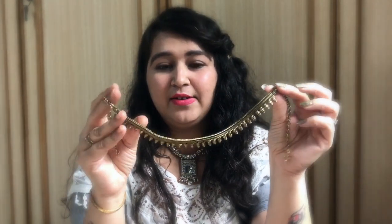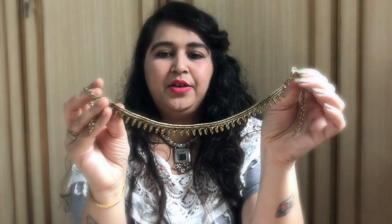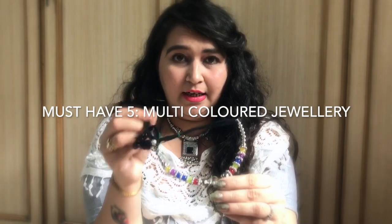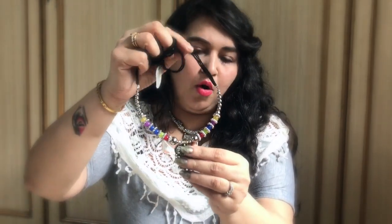So as I was saying, this is again a beautiful choker and goes very well with ethnic as well as western wear. The fifth must have is something which has a lot of colors. So if you do not like pom-pom, or you feel that you want to have something else that goes well with all the colors, you can invest in something which has loads of different colors.